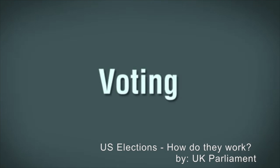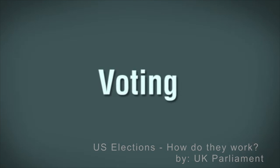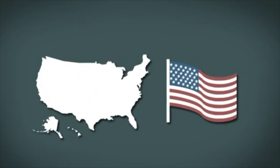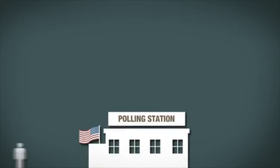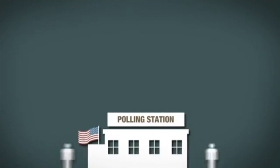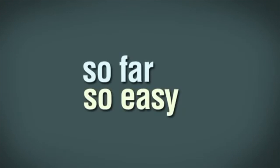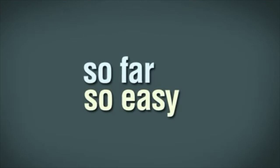Voting. The people's chance to decide who they want to run their country and represent their interests. But how does it work in the United States of America? When it comes to election day, the public go to the polls to vote for one presidential ticket. So far, so easy. However, the public don't vote directly for their choice of president.